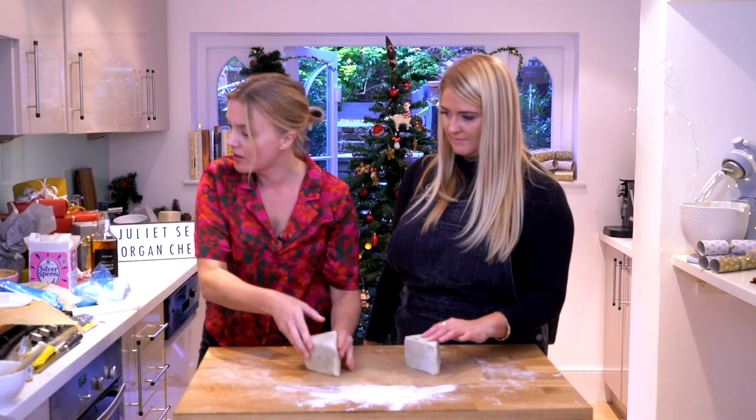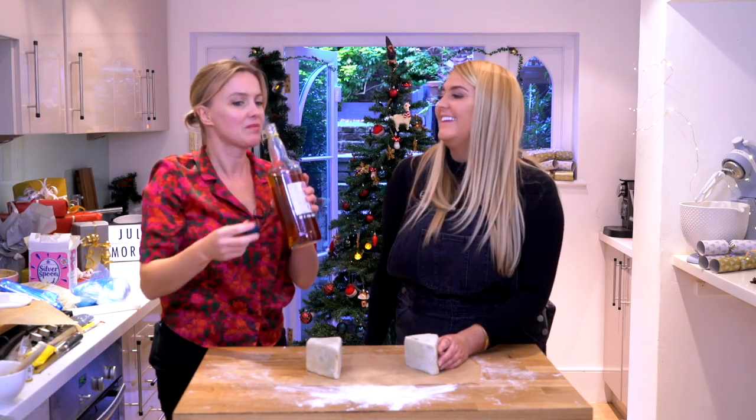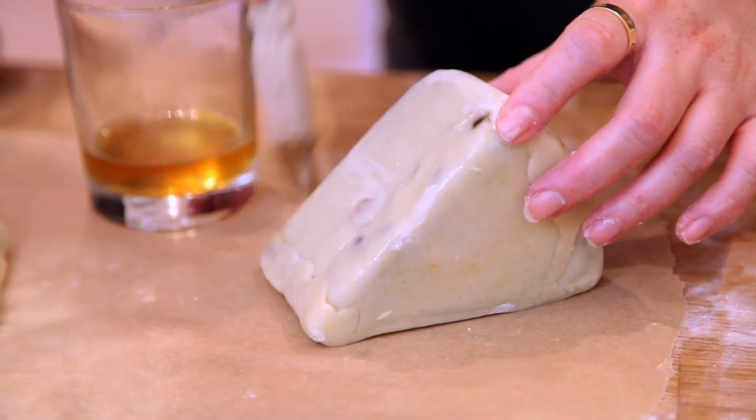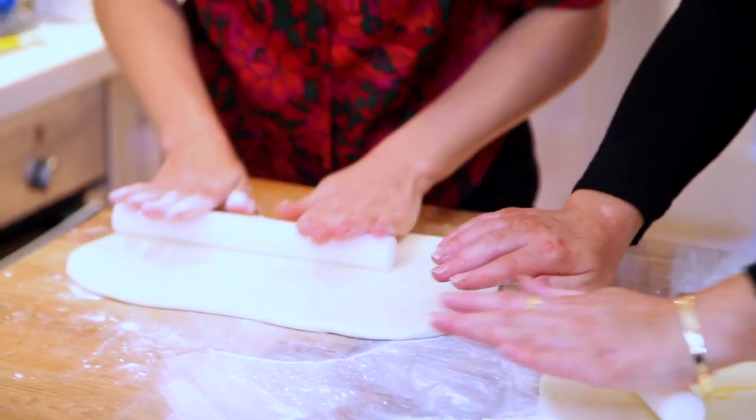Brush this over with a bit of brandy. There's so much brandy in this cake. I know. I'm not even a big brandy fan, but it just smells Christmassy. It does, yeah. Again, I'll move them just over there. I love this. I love iced cakes. Do you? Yeah, do you?